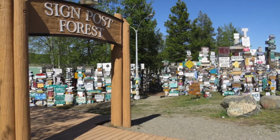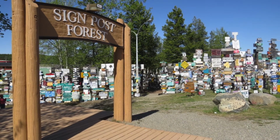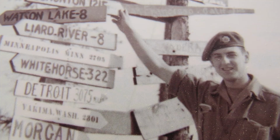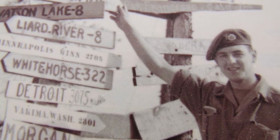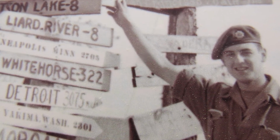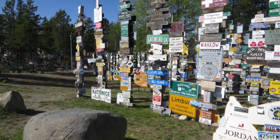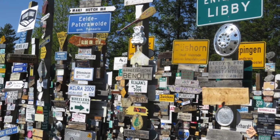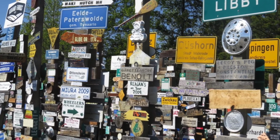This is the community of Watson Lake along the highway, where travelers for many years have put up signs from their homes. It started in the early 1940s when the highway was being built. A lonely soldier put up the first sign, and it has been growing ever since. It was fun looking for signs near your home place. If you're up here, by all means, bring along a sign. There is always room for at least one more.